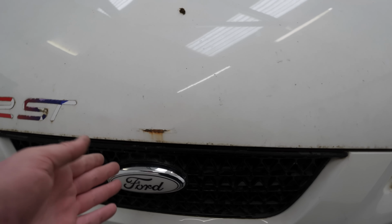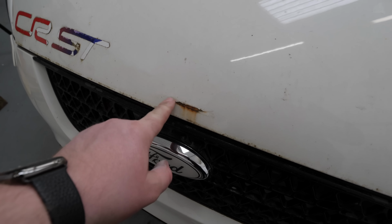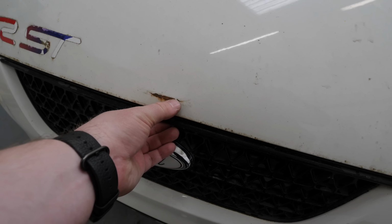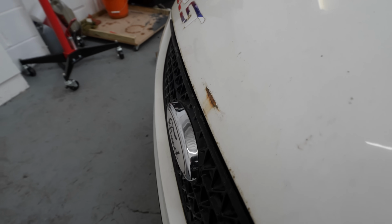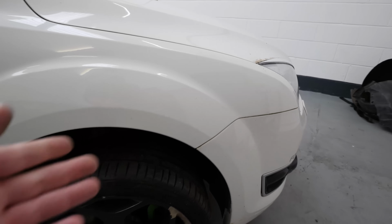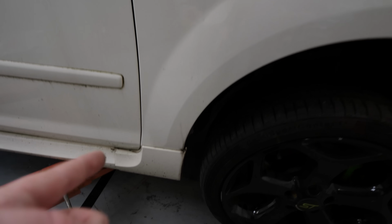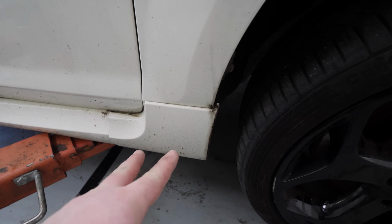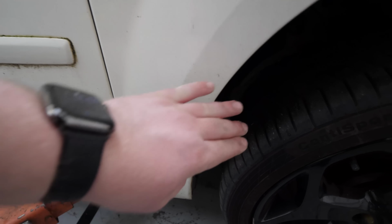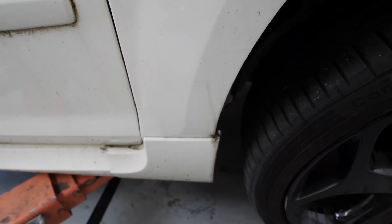The bonnet, as we can clearly see, does definitely need sorting out. Don't really know why that is bent. It's like it's maybe hit something, or I don't really know, but we obviously need to get that sorted out and painted. Luckily the wings look all right. Hopefully we've not got the same issue as we had with the Focus RS, whereby the bottom that's bolted into the sill has rotten away. So hopefully these are solid underneath and they don't need repairing.